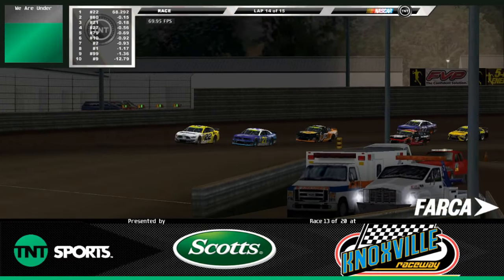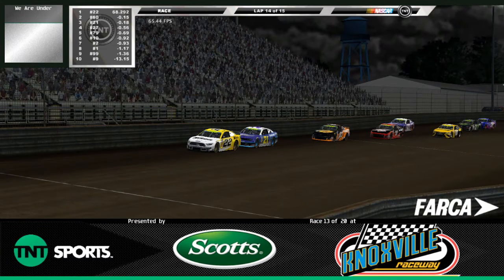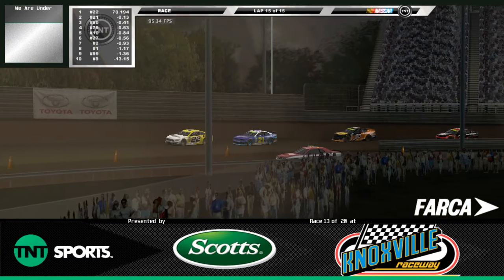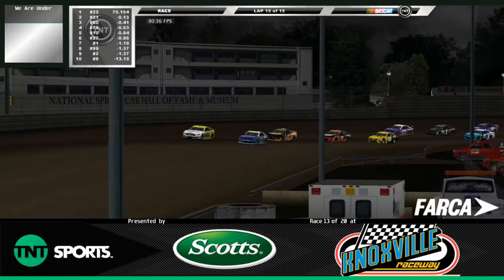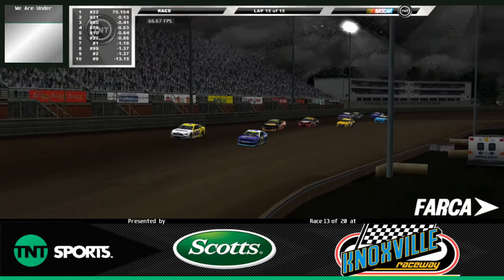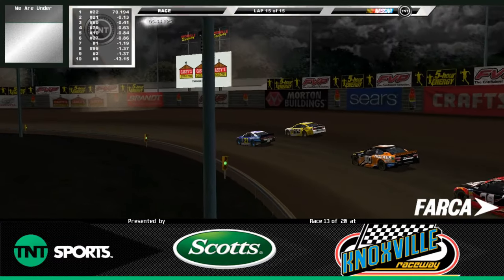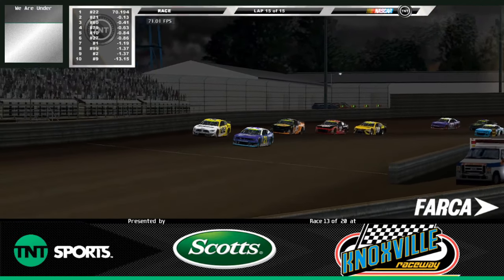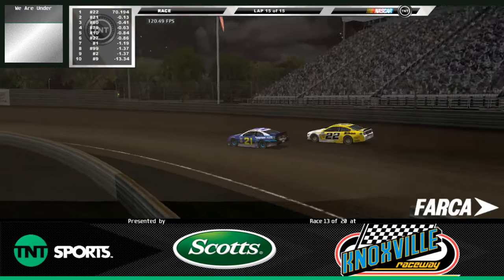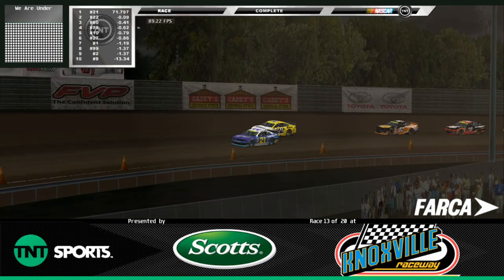We're going to go white flag next time. He's trying to make it happen. He may actually have done it. The first win of the season for him is unofficial as a heat race, but a win, like we said, is a win.